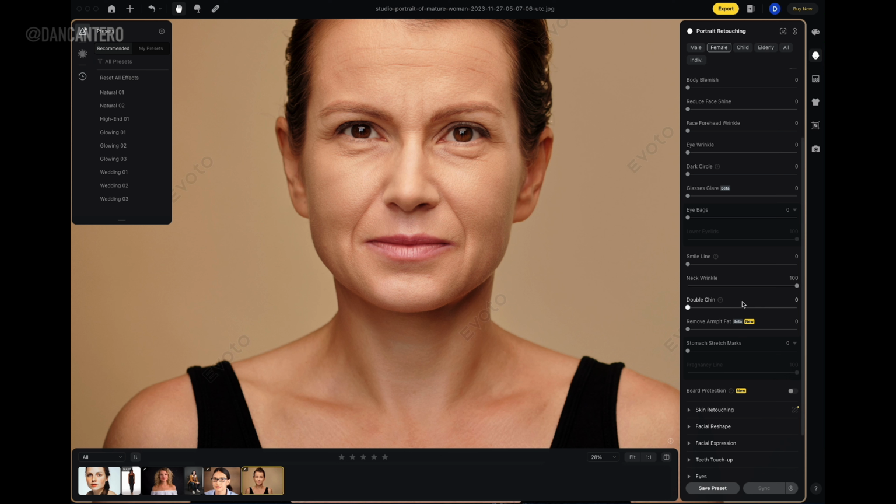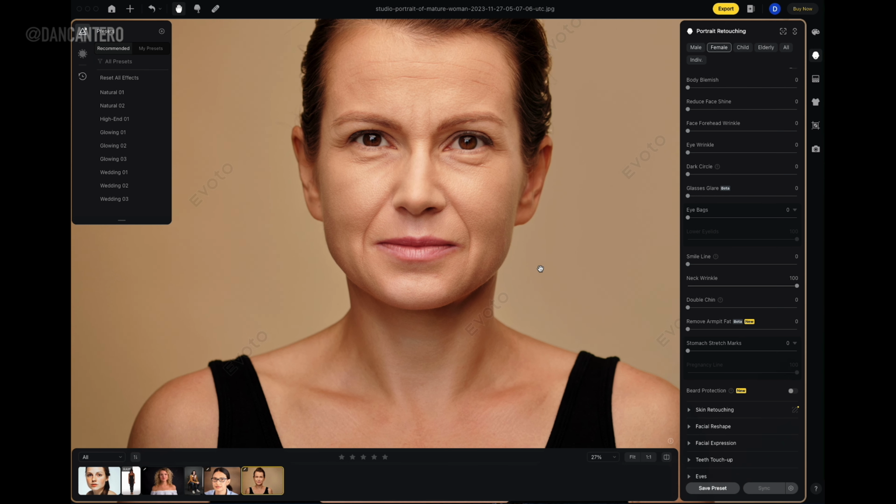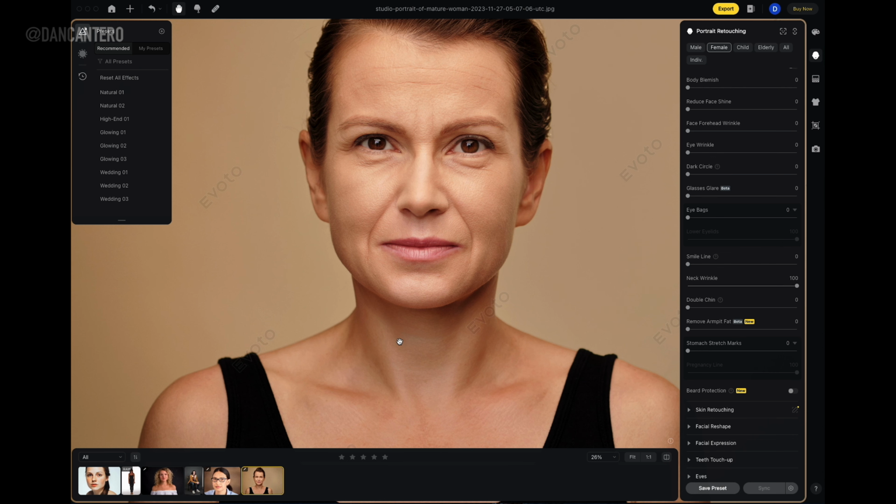It's worked really well. Actually, in fact, let's bring it back to 100 and I'll just use the before and after shot. So we've got before, after, before, after, before, after. Much better. Okay, what do we have next?